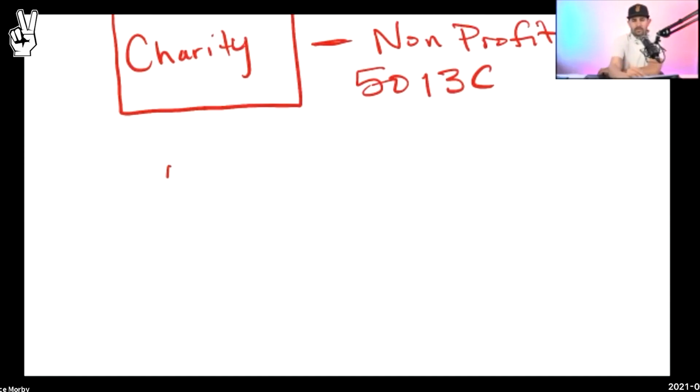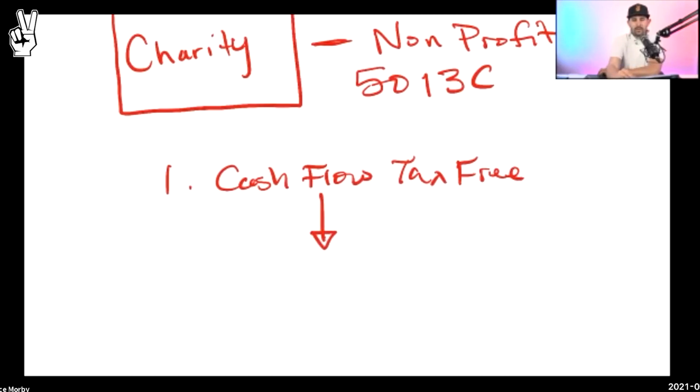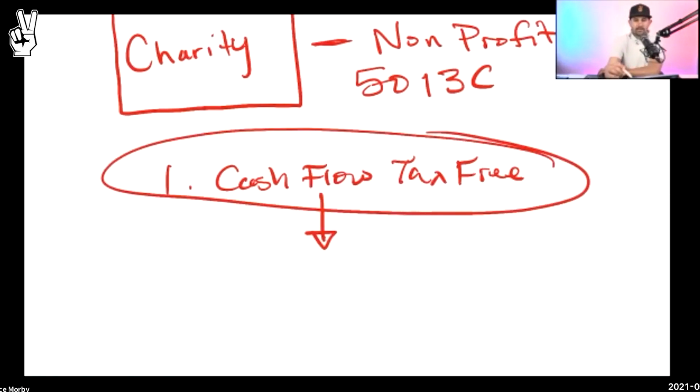Because I understand that the cash flow from that is going to be tax-free. Yep. And you guys will walk me through that, which is great. But what am I going to do with that cash? Because a lot of these people, we've got 170 people on here watching. People are going to go, okay, well, that's great. You got all this cash flow.